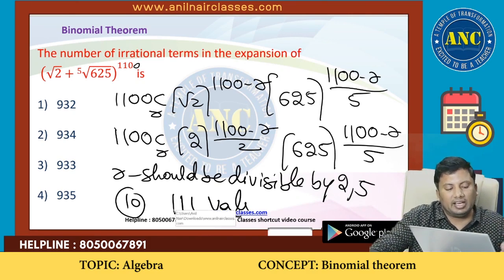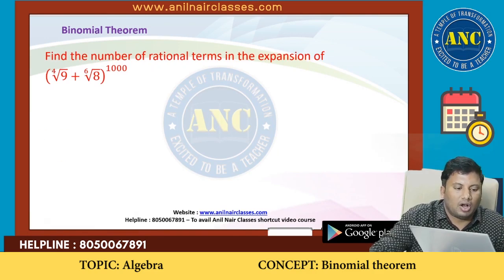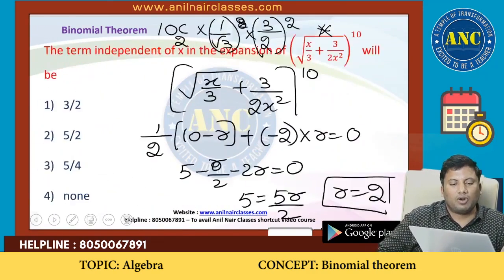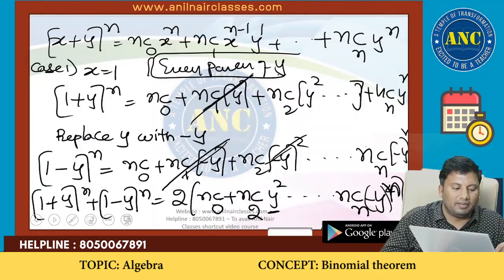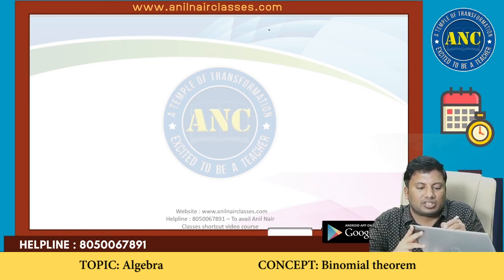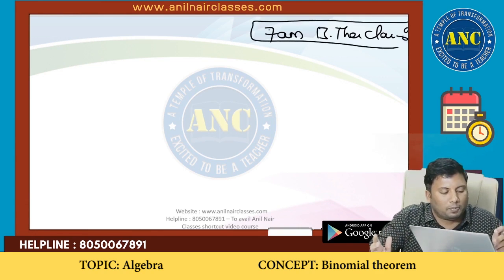I hope the idea is given how to determine all these values. This you can try out, 4th root 9 plus 6th root 8. Now see all these questions we solved. In the next class, I will take the greatest term value. Kindly revise this entire class. If time permits, I will take a class tomorrow morning at 7 a.m. to complete binomial theorem class number 2.